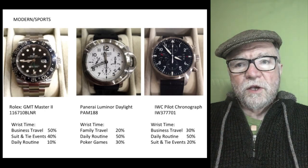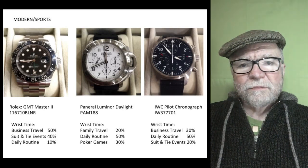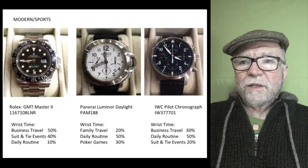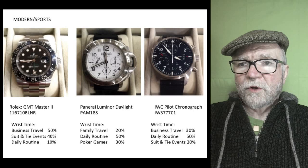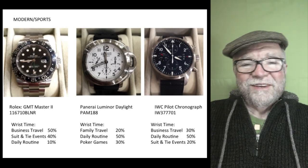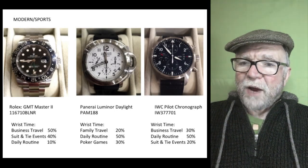The Rolex GMT Master 2, a beautiful watch. That's a honey of a watch. The Panerai Luminor Daylight PAM 188, a very, very attractive looking watch. It's got that Italian design to it. I'm a sucker for the Italian designs. And finally, the IWC Pilot Chronograph.